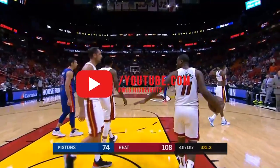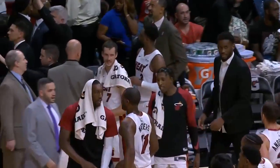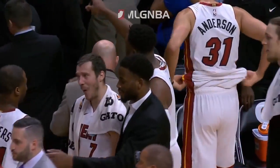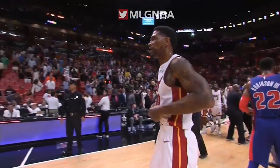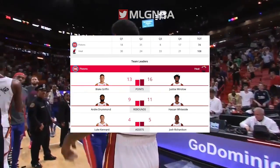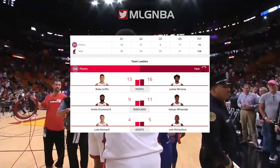With 15 games left in the regular season, the Heat have a 2-game lead on Charlotte and Orlando for the final playoff spot in the Eastern Conference. They wind up splitting the season series with the Pistons at 2 games apiece. Miami's won 6 of their last 8, and they are 5-1 in the month of March. That's how you march towards the NBA playoffs.